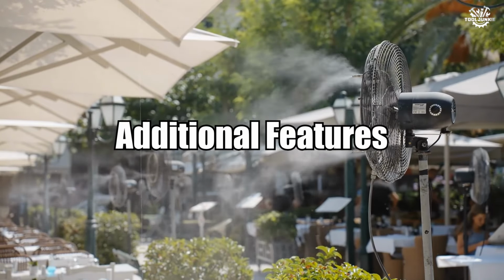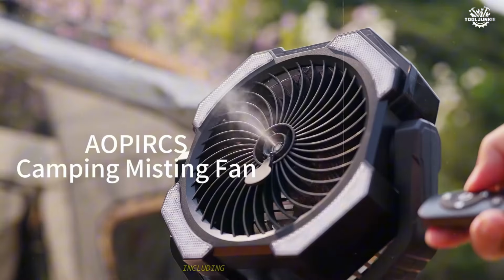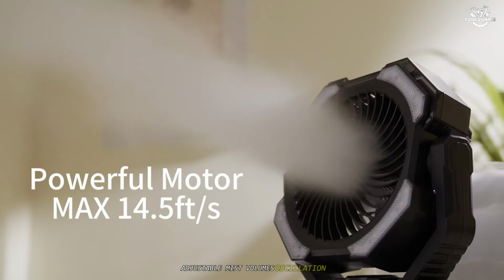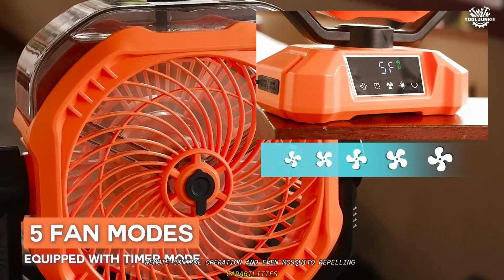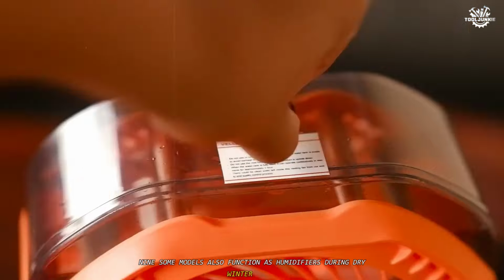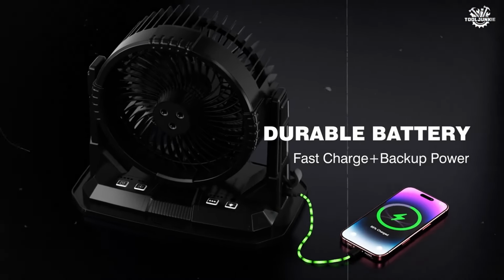Additional features. Modern mist fans often come with various features, including multiple speed settings, adjustable mist volumes, oscillation, remote control operation, and even mosquito-repelling capabilities. Some models also function as humidifiers during dry winter months or incorporate night lights and aromatherapy options.